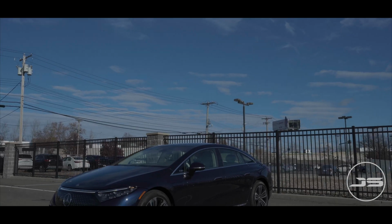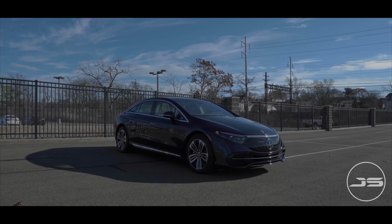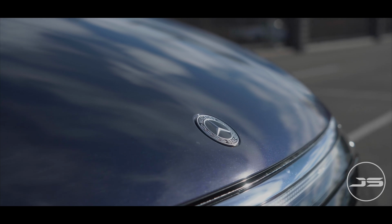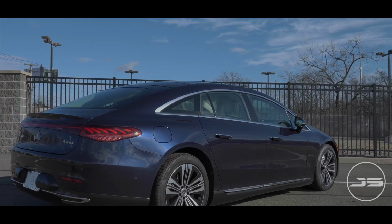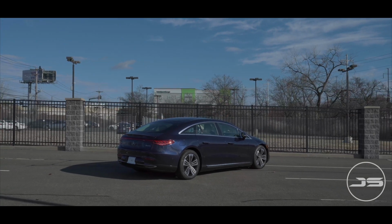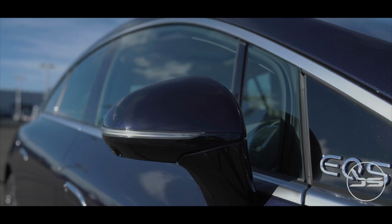On the exterior, you could see the front end features a fully unique glass grille panel with a continuous LED daylight running light running the span of the front end. It has dual permanent excited synchronous motors producing 516 horsepower and 631 foot-pounds of torque with a 107 kilowatt-hour battery mated to a single-speed transmission with 4Matic all-wheel drive.